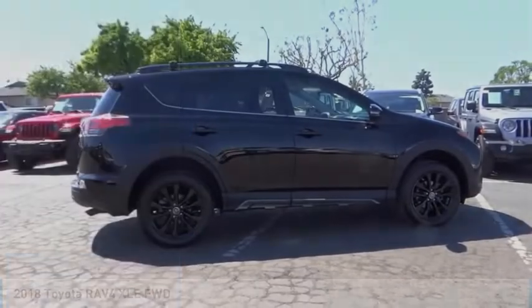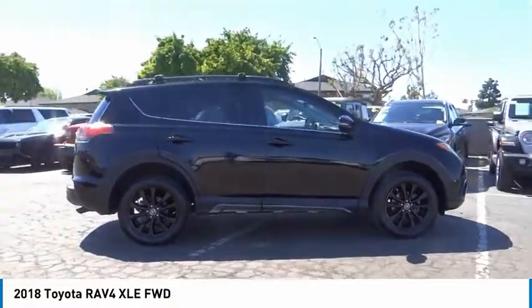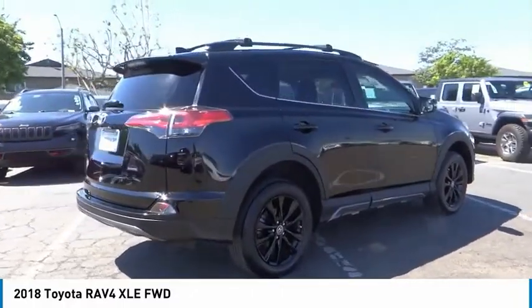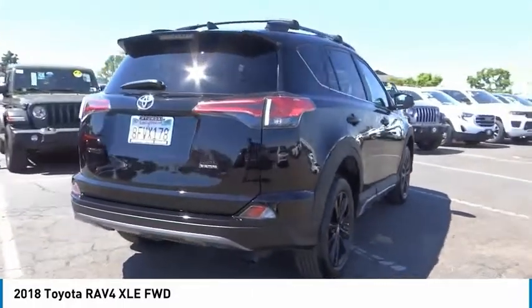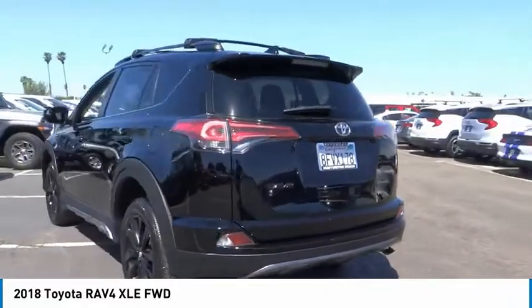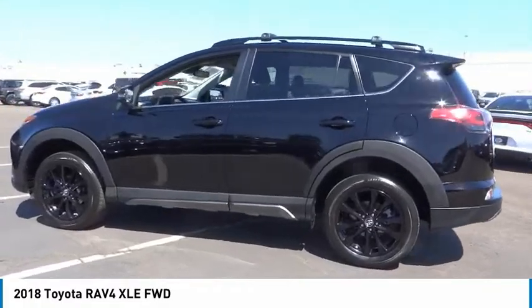Take a look at the 2018 RAV4. The RAV4 is one of the most fuel-efficient SUVs in its class. Versatile and efficient, RAV4 mixes the comfort and drivability of a sedan with the benefits of an SUV. This highly evolved, well-packaged crossover SUV lets you have it all.